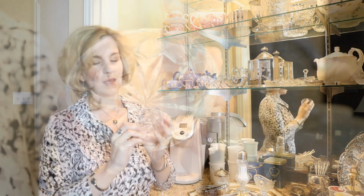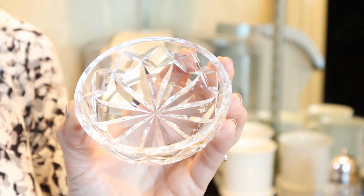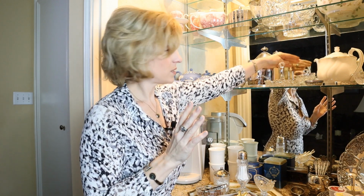And I like to use things for purposes other than the intended. And this is a Waterford Crystal butter dish for butter pats, and I have a collection of these that I use as tea coasters for tea bags. And I could also serve chocolates or nuts in these.